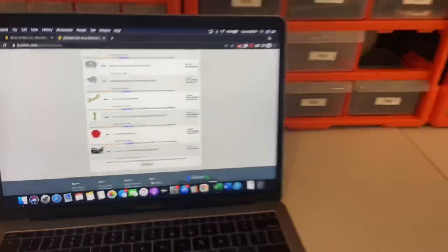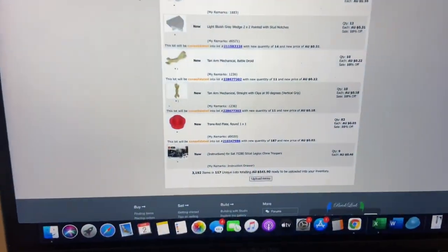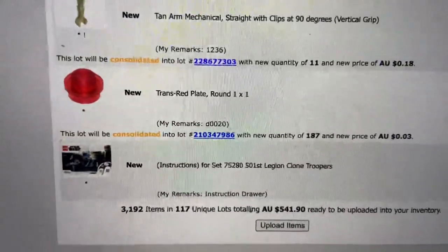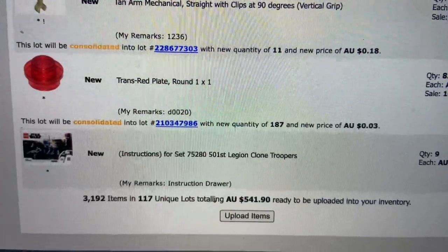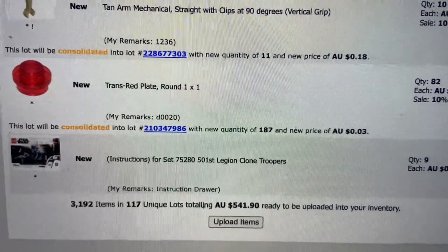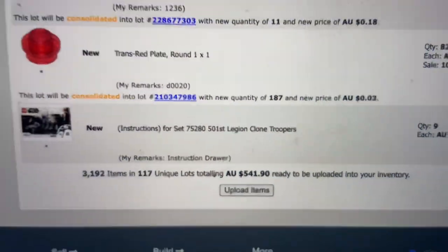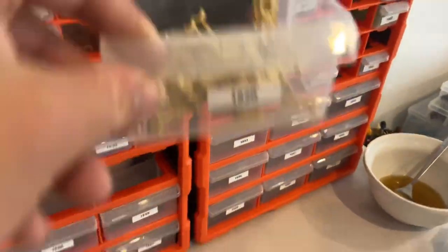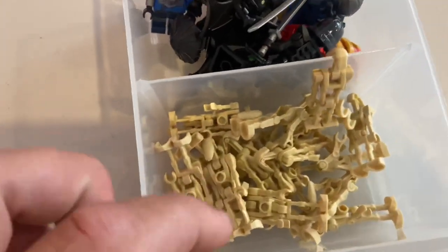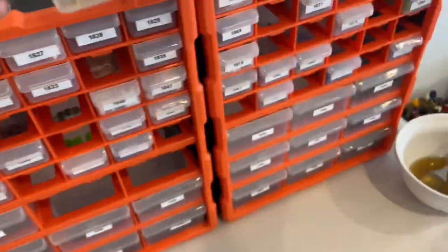So finished putting away all of the 501st battle pack parts, and 3,200 items pretty much, 117 unique lots, which is amazing, and $551 worth of stuff ready to be uploaded into the inventory. But what I have done, taken the droids out and built a few of them, because we're going to sell them in their eBay lot when we upload all the Ninjago figures.